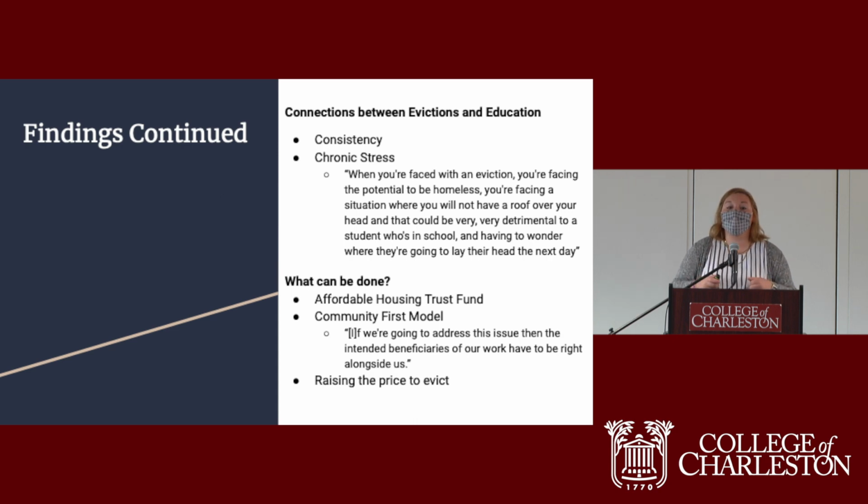One of the leaders who faced an eviction themselves when they were a young child mentioned, when you're faced with an eviction, you're facing the potential to be homeless. You're facing a situation where you may not have a roof over your head, and that can be very, very detrimental to a student who's in school and having to wonder where they're going to lay their head the next day.